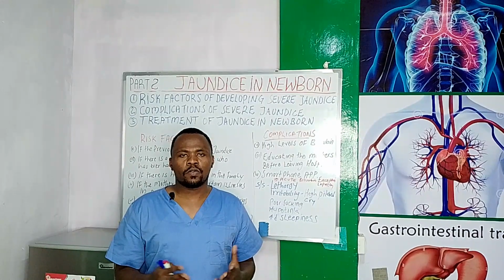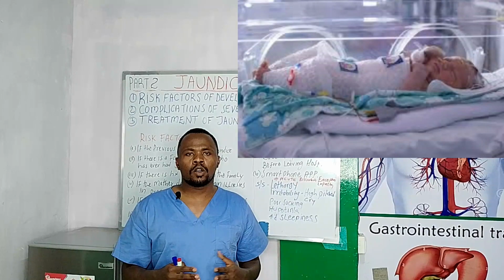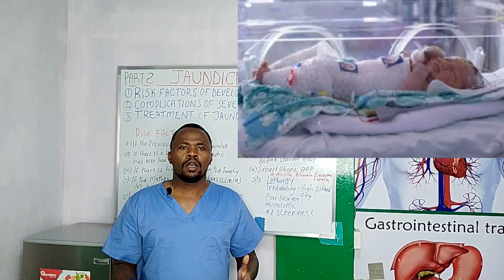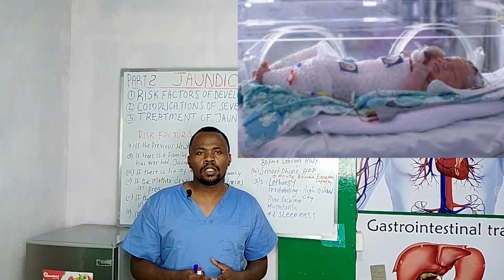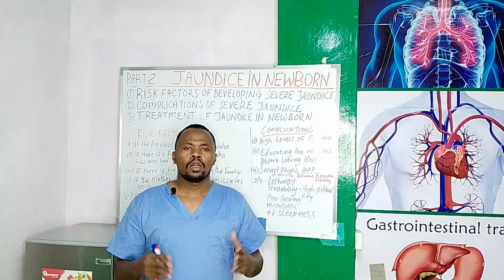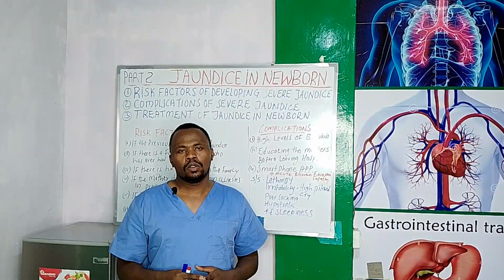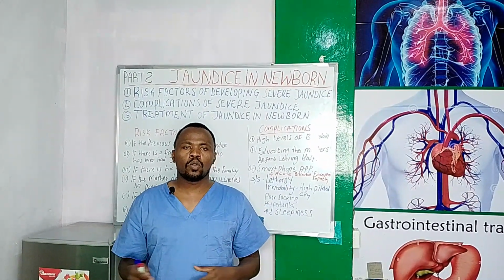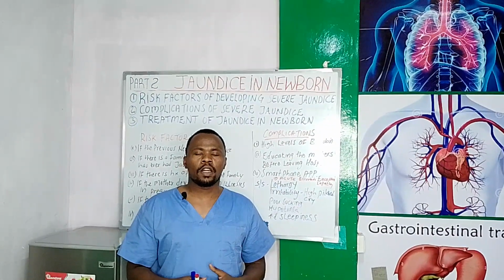Treatment 1 is phototherapy. For phototherapy, your baby will be admitted in a hospital and taken where there is a special lighting. This lighting is called phototherapy. It includes blue or green light emission. This light helps to convert the bilirubin into lumirubin, which is easily excreted by the liver.